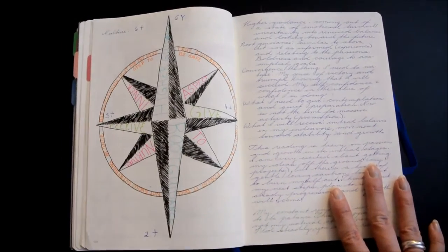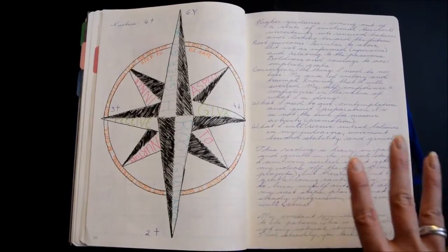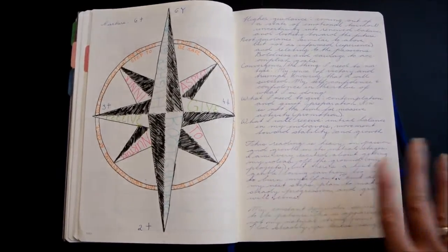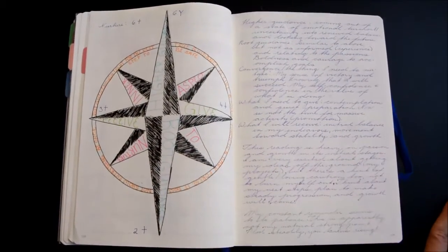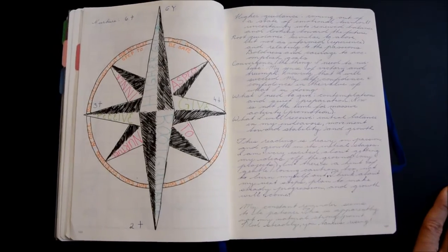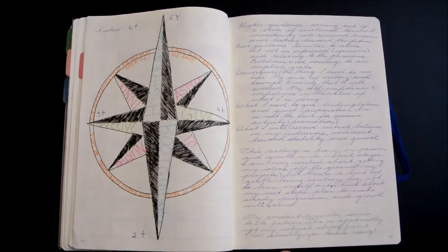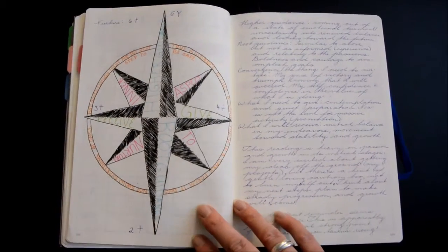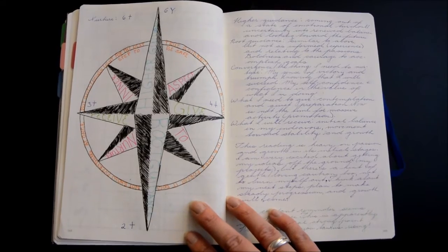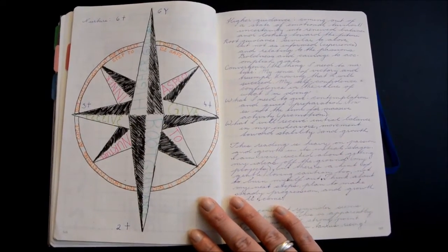The one thing I wanted to try and do differently was I noticed I am not good at doing multiple spreads during the month. The Celtic cross for the month was just way too big for me. And so I decided to create a different spread using a compass. And how do I want to explain this? Because I'm thinking maybe I should do a blog post or something. I'm going to add this spread to my Etsy shop.